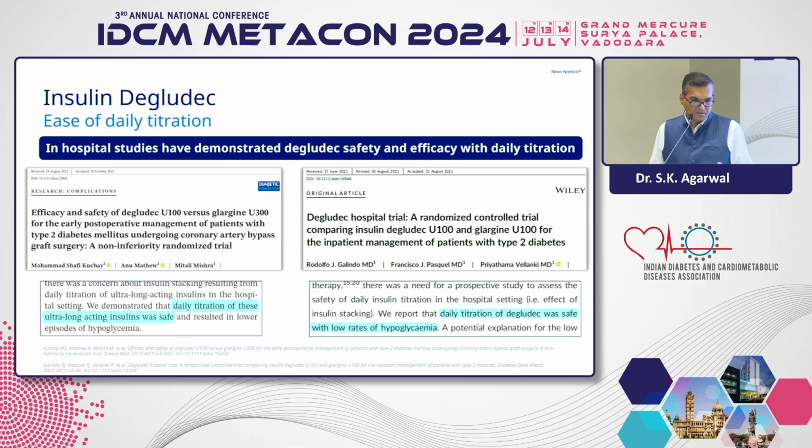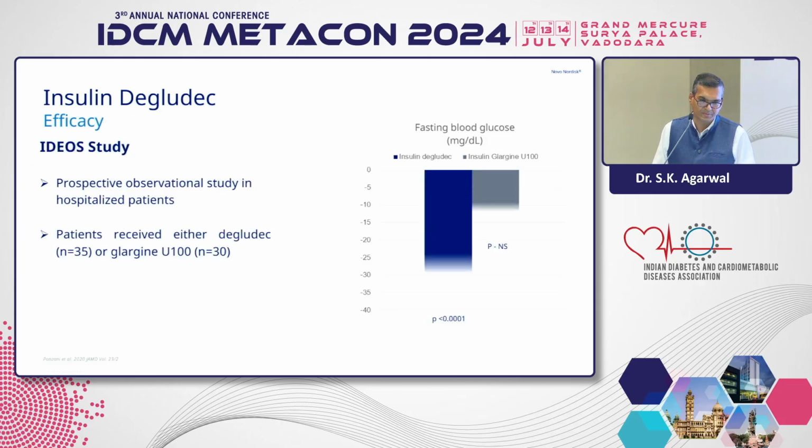But with this study on the efficacy and safety of Degludec U100 and Glargine 300 in post-op management of CABG patients by Shafikuchi et al., it was seen that daily titration of these long-acting molecules is possible, and it was safe. Again, in the Degludec hospital trial, it was seen that daily titration was safe and effective with a lower rate of hypoglycemia.